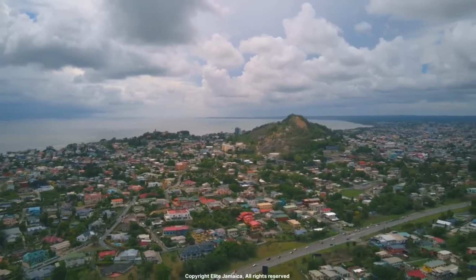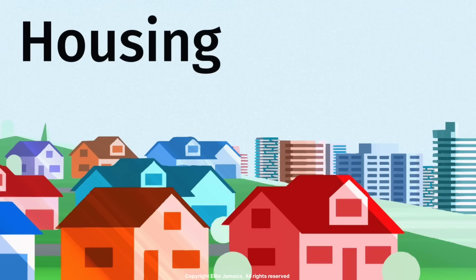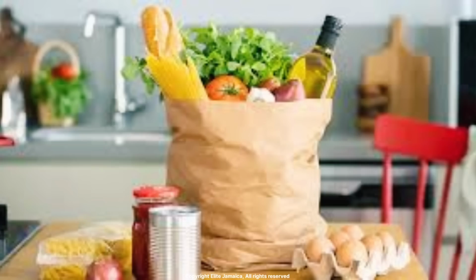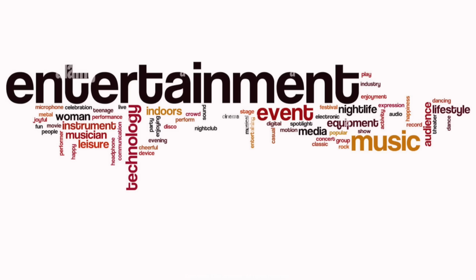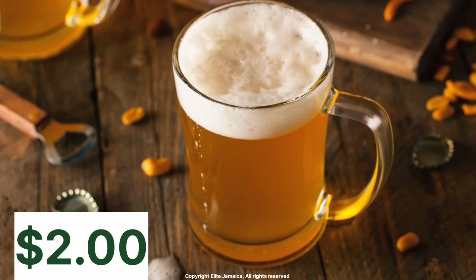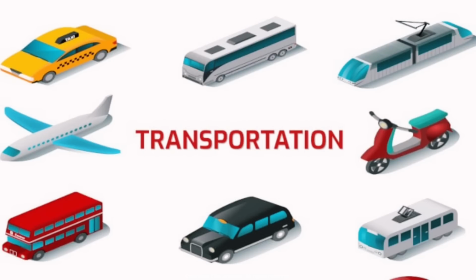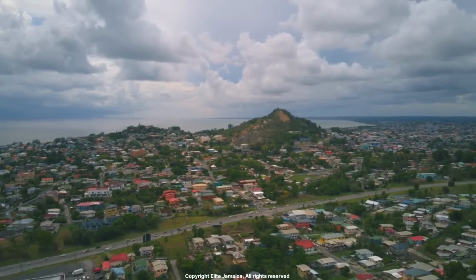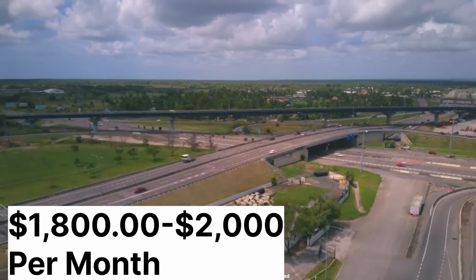Consequently, the cost of living in Trinidad and Tobago, particularly in contrast to the United States, is relatively modest. While the standard of living is generally moderate, not extravagant, but generally not subpar, you can, for instance, lease a one-bedroom apartment in the city center for US $600 per month, and groceries can amount to around $250 to $300 per person. Entertainment is more affordable, with an average meal costing approximately $12 and a beer just $2. While you might incur slightly higher costs for a superior private healthcare system and the transportation, miscellaneous expenses should stay under $350 per month. This implies that, all considered, you can sustain yourself on US $1,800 to $2,200 monthly in Trinidad and Tobago.